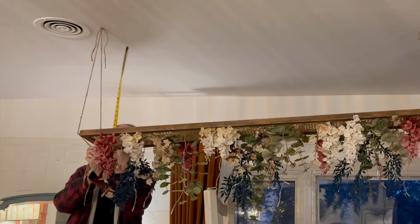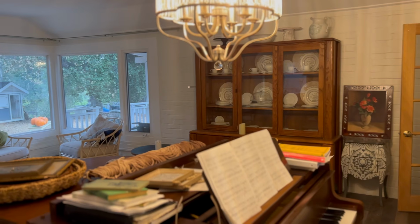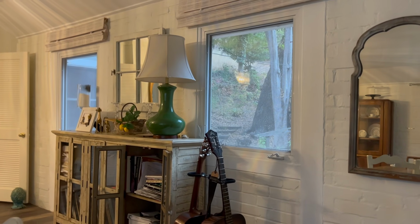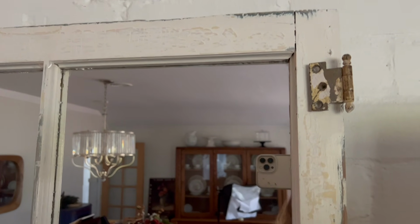Okay, time to set the table and get myself cleaned up. Do you remember my dining room from before? A dingy white, cluttered and cold, and definitely not ready for holiday hosting. Well, here it is, now.